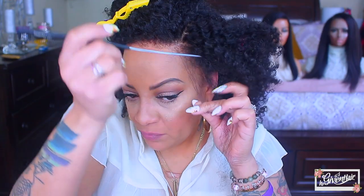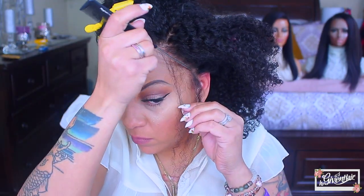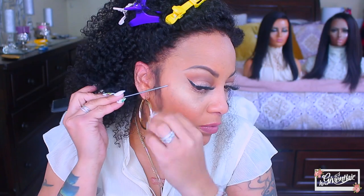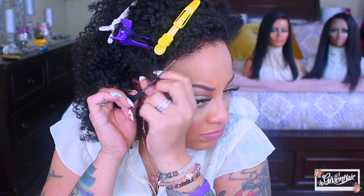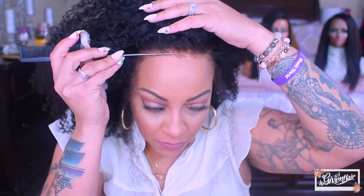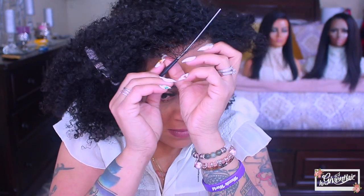And maybe just a couple of little wispy hairs. You don't really need none, but this is optional. I'm just going to take my rat tail comb and part it right at the beginning of my hairline. And I'm going to pull off that extra hair because this is what I'm going to use to make my wispy hairs.